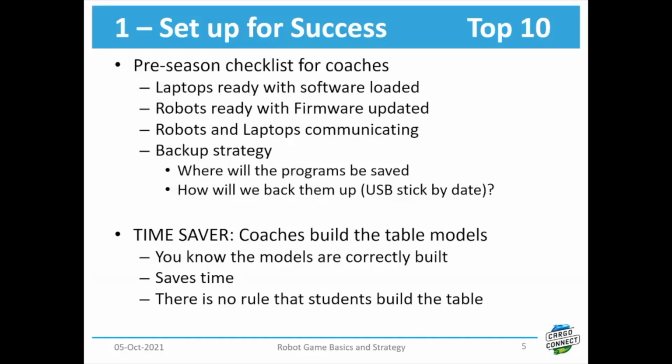So coaches, make sure you have laptops that are ready with software loaded. There's nothing worse than getting into the time with the robot and finding that you don't have laptops that work. Your robots need the firmware updated, otherwise your robots and laptops can't communicate with each other. And then a big thing is the backup strategy. Where will you save your programs? How will they be backed up? These are really keys to success.